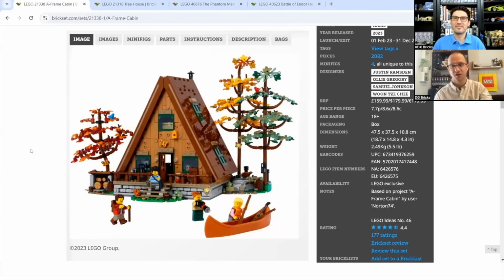Side note, I just noticed on the front of the A-frame there, a little yellow birdhouse. That's cute. The trees look great. The building looks great. I like that it could fit into a modular city setup, maybe off in a field somewhere, off in a forest. If it retires this year, it's a short production run, and it never went on sale, then I could see it becoming a decent investment.